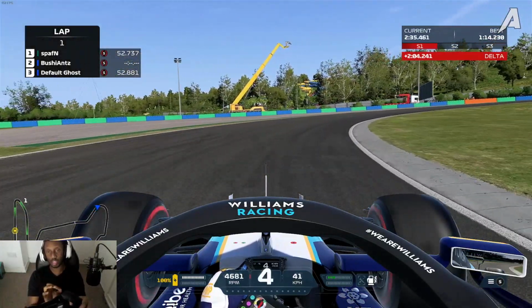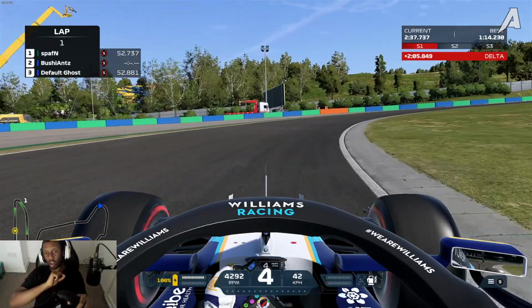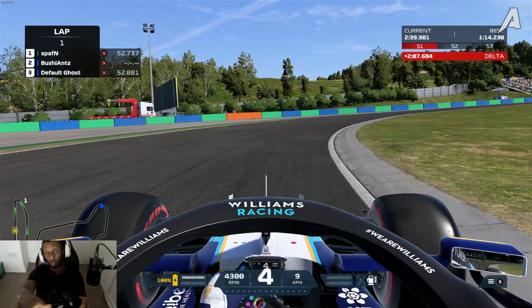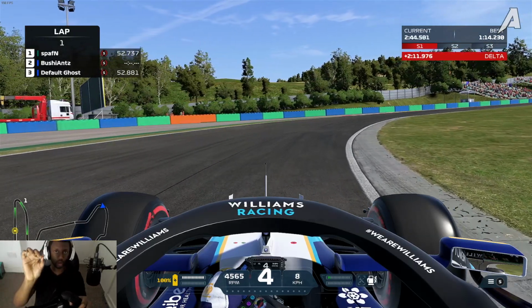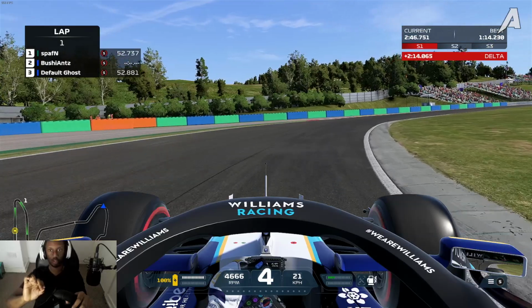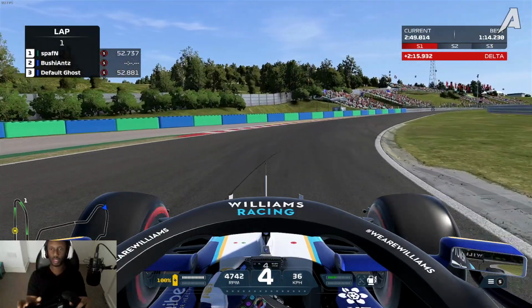What I like to do is shift down into 4th gear and then just hug the grey patch, the grey curbing here, as tightly as I can without touching it, because this grey curb will spin you. So do not touch this grey curbing here. Just be as close to it as you possibly can.